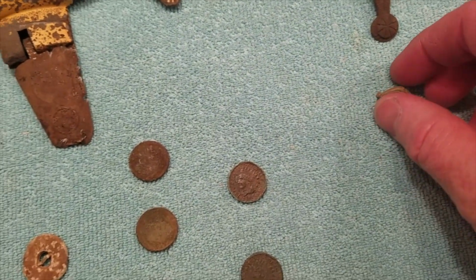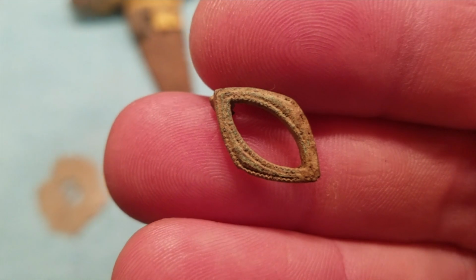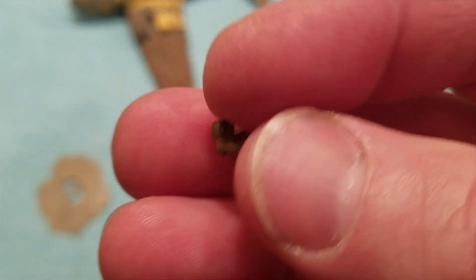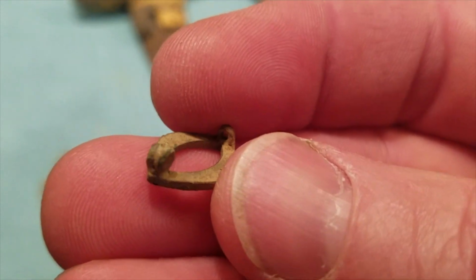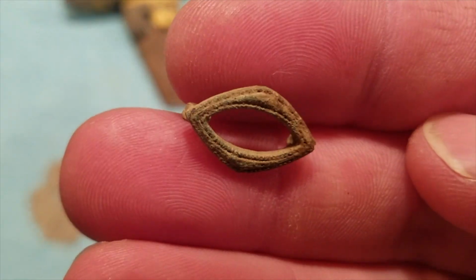I did find this little piece of jewelry. It's some kind of a pin. It's got some neat little fancy on it. You can see the pin back here. It's probably gilded at one time. I didn't get a good video of that.